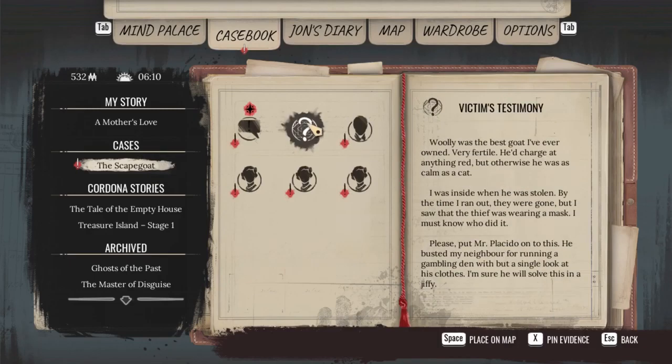Wooly was the best goat I've ever owned. Very fertile. He'd charge at anything red, but otherwise he was as calm as a cat. I was inside when he was stolen. By the time I ran out, they were gone. But I saw that the thief was wearing a mask. I must know who did it. Please put Mr. Placido onto this. He busted my neighbor for running a gambling den with but a single look at his clothes. I'm sure he will solve this in a jiffy.